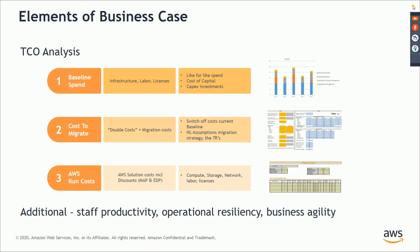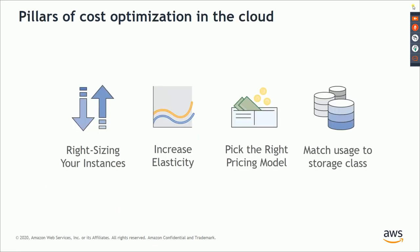And there are certain levers using which you can enhance it. While there will be certain places where the cost will show up as increasing, there are certain levers by using which you will be able to reduce the cost. And that's what we need to focus on: right sizing, increasing the elasticity, or picking the right pricing model or storage class. These things can have an impact.